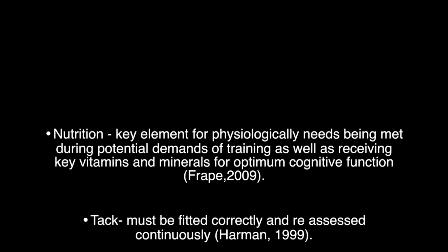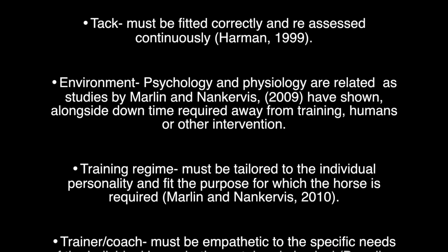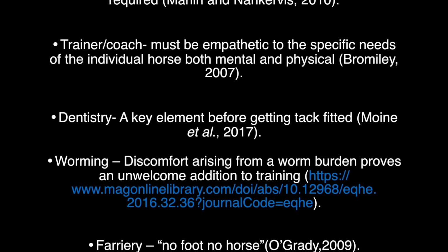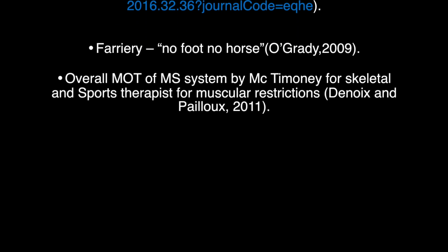I believe all these elements are key in providing a successful training regime. They need to be tailored for the individual. For example, Oscar's nutrition needed to be addressed immediately as he was considered to have ulcers and a hormonal issue which at times caused him to be hypersensitive.